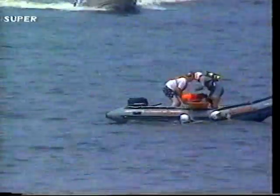We'll take another look at the replay now. This is on the 4th turn of the 1st lap. Take a look at the action here now. The boats stacked on top of one another. Kevin Barnett now being helped out of the water. He'll be immobilized, transported to the shore, and onto the hospital for observation.